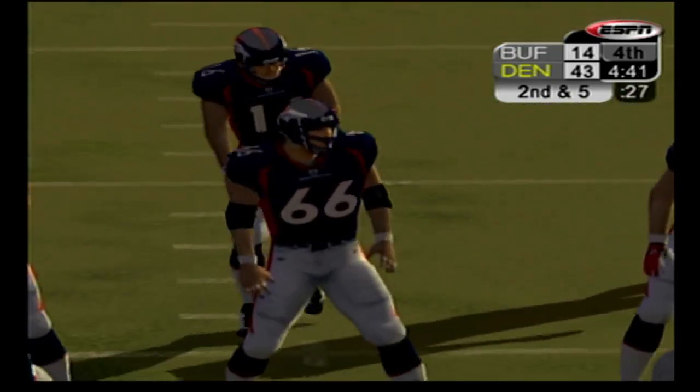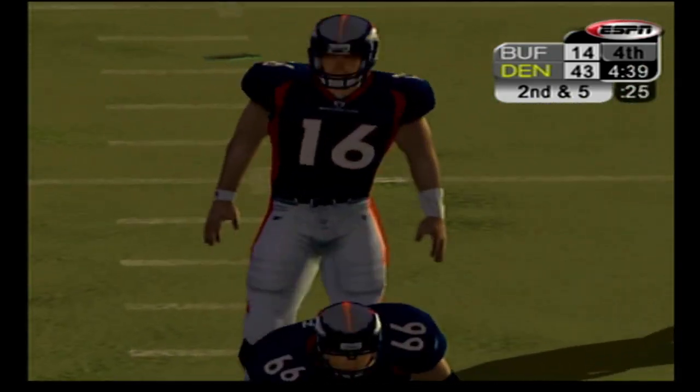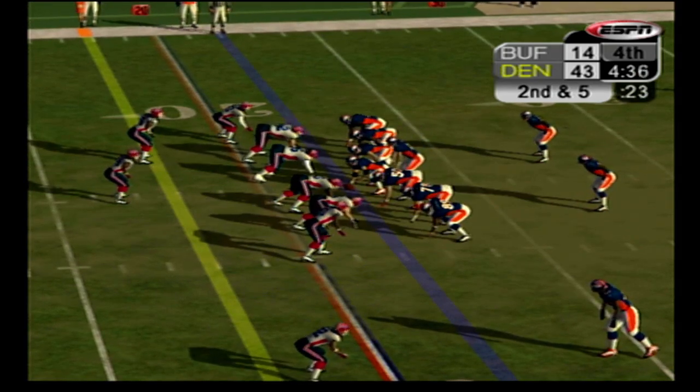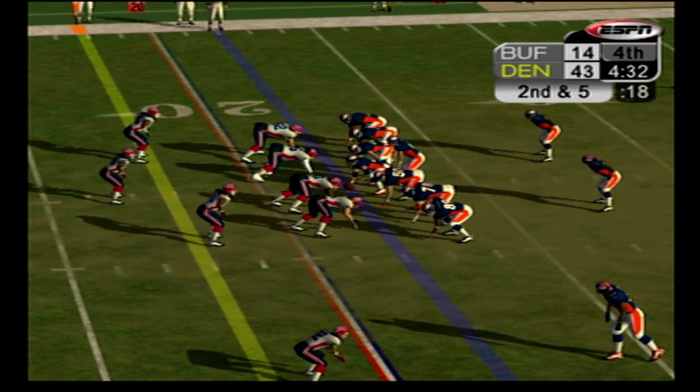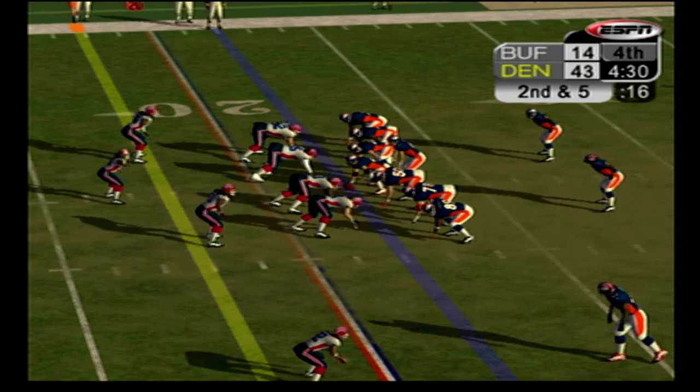Screen. Second and four. Watch the screen. Look, it's screen. Ball at the 22-yard line. Down. Razor, razor, razor. Go, 26. Bro, listen bro. Up. Go, 26. Hey, I got 16.